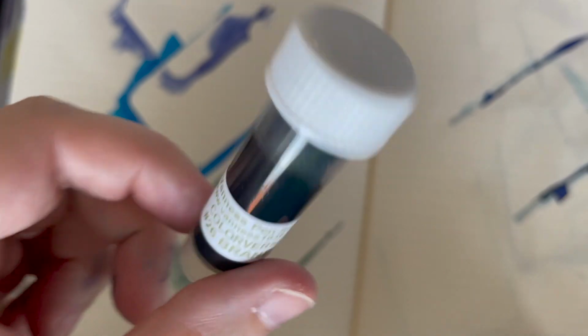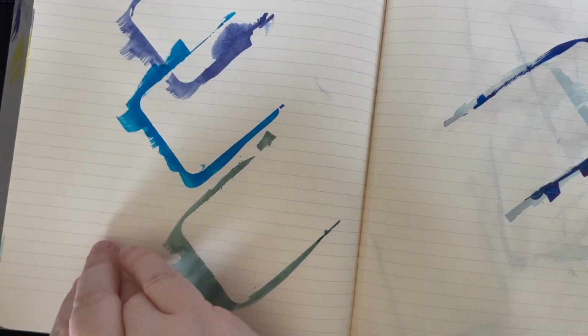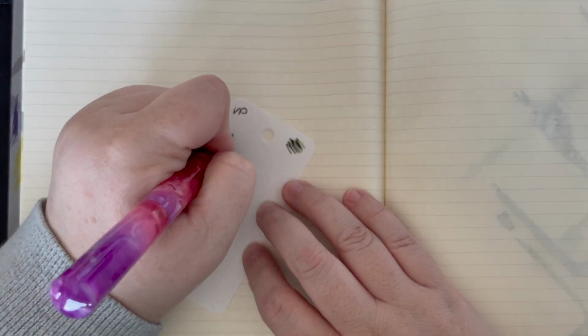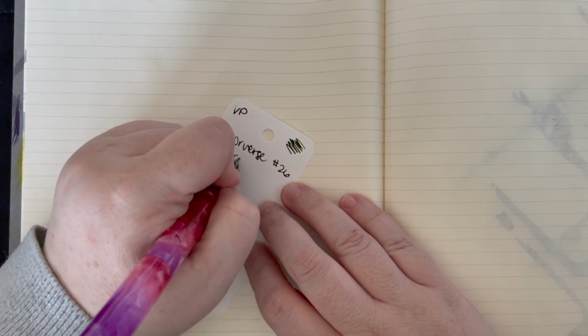Next up, we're going to do Colorverse Brane. This is an ink that I don't think I realized it was shimmer. But it's one of those gross greens that I seem to have decided to align myself with. I really like it. This is from the random sample pack. So Colorverse 26 Brane.